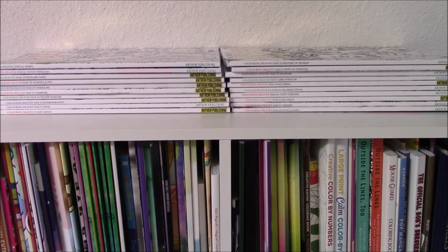I tried to do one of these a while ago, but my hands were just too shaky and the video looks a little bit like a roller coaster ride. So, now that I have this nice tripod, I thought I would show off everything. This shelf right here is actually for shoes, and I've turned it on its side and set it up for all of my coloring books.